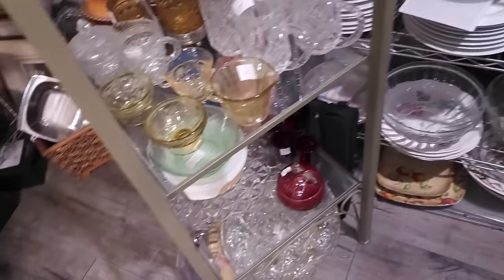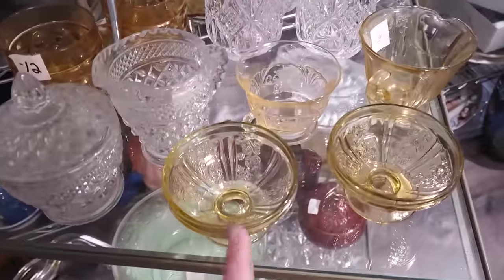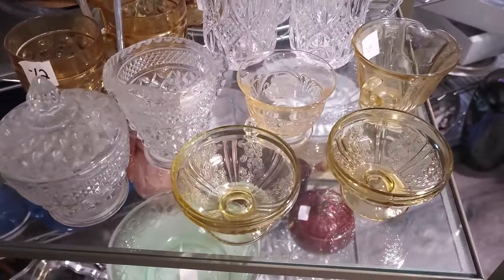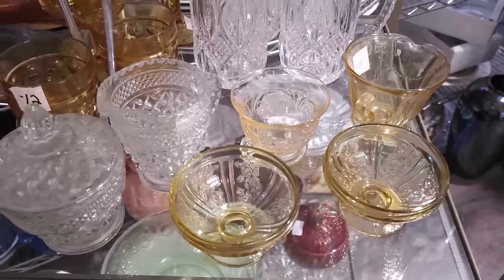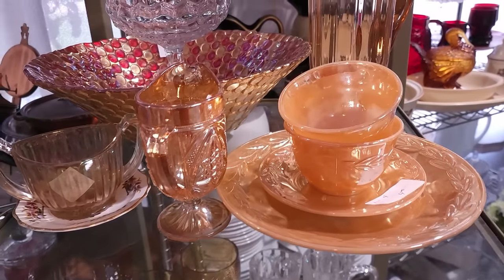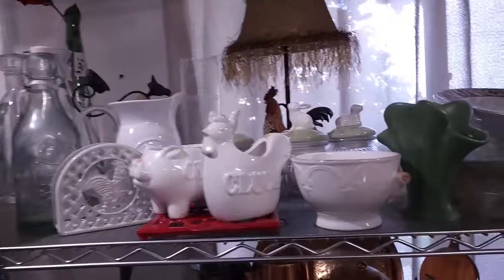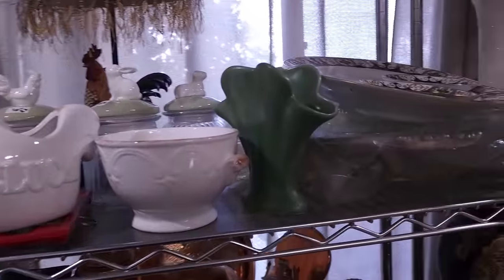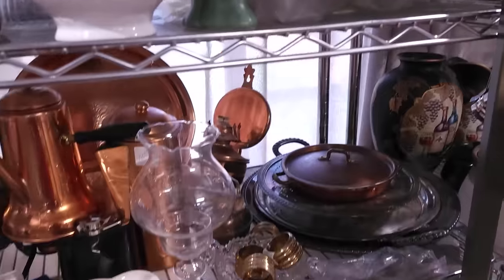See what else we can find over here. Some more depression glass. This is in the, it's kind of an amber yellow. It's not like a true amber, but yet I think they call it amber. Got some peach lusterware. Lots of dishes and china. I think I looked at that piece last time I was here too. It's a nice little piece of pottery.